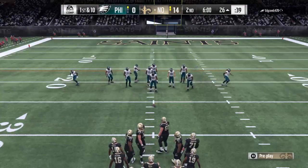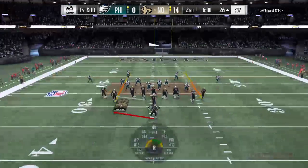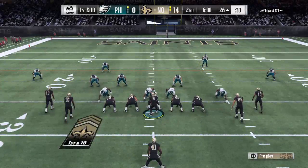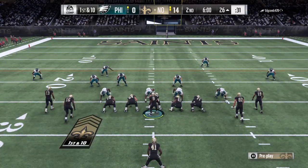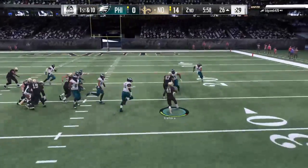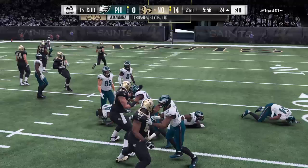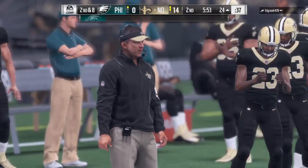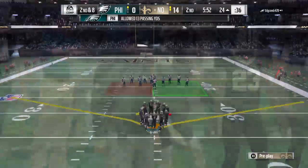The Saints put up 29 points a game last year, second only to the Falcons, and they're in range to get some points on this drive as well. 1st and 10. Now they'll toss it out right to Kamara. And not much of a hole there as he gets it down to about the 24-yard line. 2 yards on the pickup there. It'll be 2nd and 8.